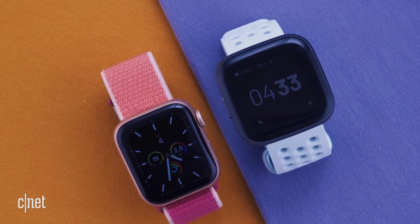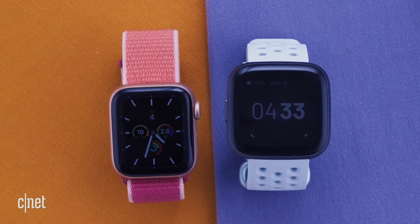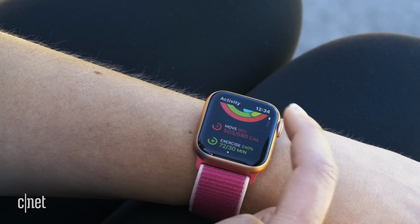It's also recently got an update that gives it a color always on display. When I first reviewed it, it only had a monochrome always on display. So now it's pretty much on par with the Apple Watch on that front, even though the Apple Watch display overall is just a little bit nicer to look at. The update has also added some other cool features like a smart wake alarm in order to wake you up at the optimal time in your sleep cycle.